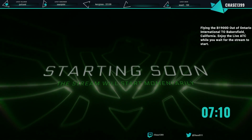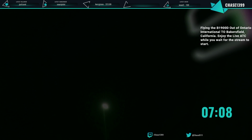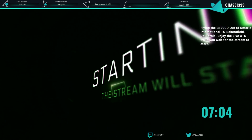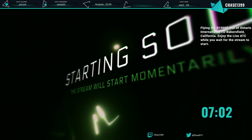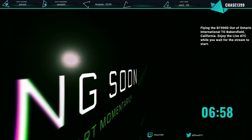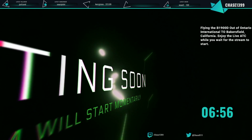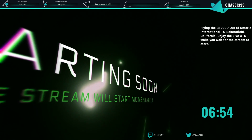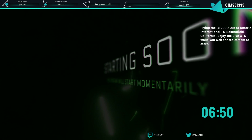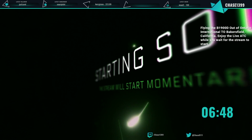Twilight 15, Cox Express 126.1. Heading 270, United 1439. 6123, descending, expect visual 17 right. 6123, Denver approach, expect the visual approach runway 17 right. Expect the visual 17 right, 6123.